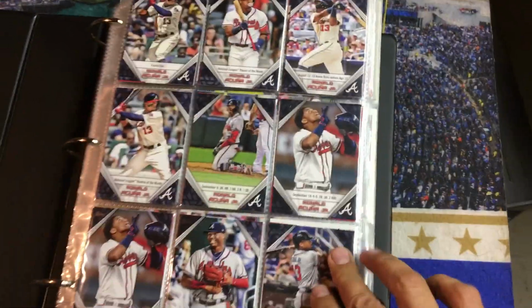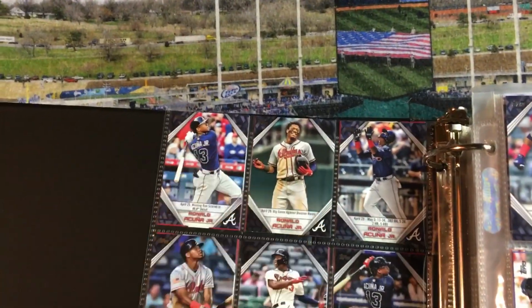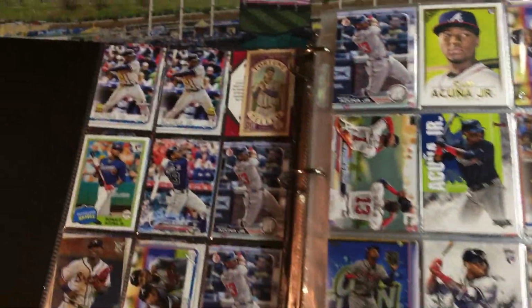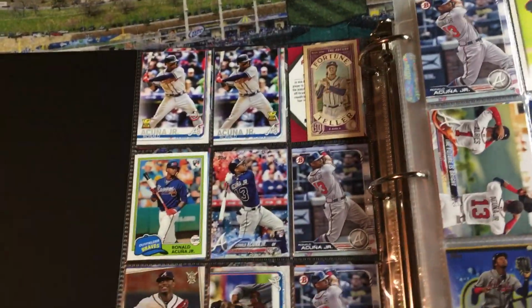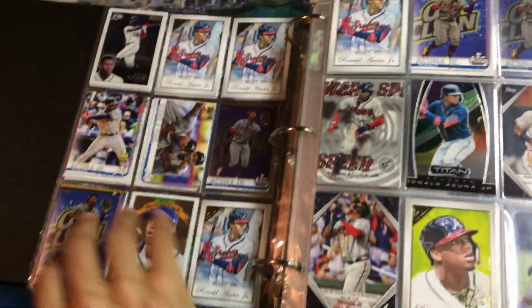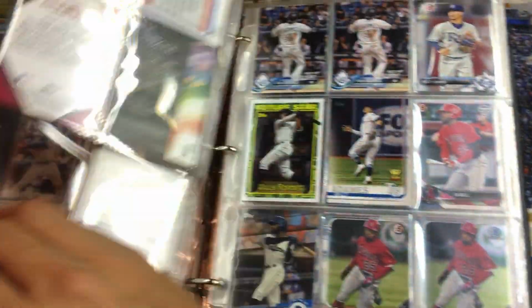So, we've got these Ronald Acuna cards from the 2019 Series 1. I don't have all of them. There's the bat down picture that they used in the bat down card, but now it's obviously on that. There's a Topps update, rookie debut. There's the holiday rookie card that's in fairly decent demand. It's not that crazy though. Then just some more recent Ronald Acuna Jr. cards.